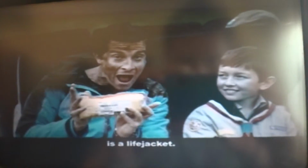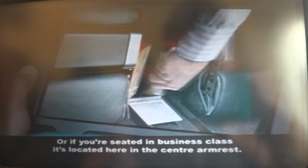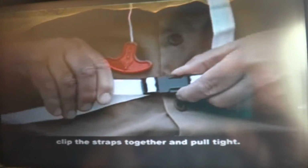Something you can always rely on that is within easy reach of your seat is a life jacket. You can find yours right here under your seat. Or if you're seated in business class, it's located here in the center armrest. That's super easy to put on while seated. Take it out of its pouch, put it over your head, clip the straps together and pull tight.